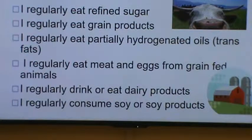Regularly consuming soy or soy products. Soy is a big inflamer. There's something called omega-6 and omega-3 fatty acids. Soy is high in omega-6s, which is a fatty acid that actually inflames your body. So if you're a big soy person, because some people are vegan, my youngest daughter is vegan, and she ingests a lot of soy products. With her, I have to make sure she's taking supplements that help offset that. We'll talk about some of those things, and one of them is fish oil. So we make sure we supplement to try and get a balance back of inflammatory versus de-inflaming.